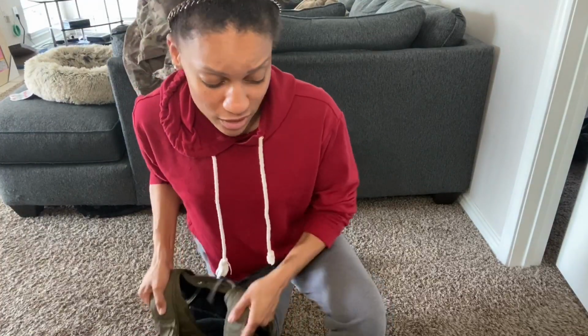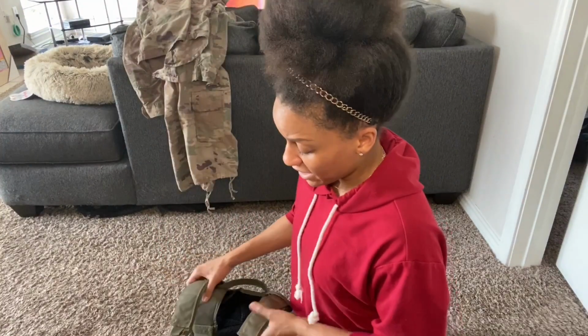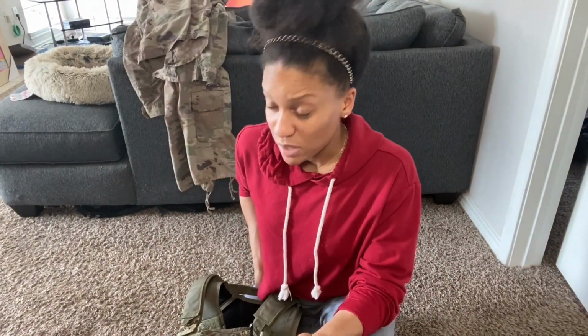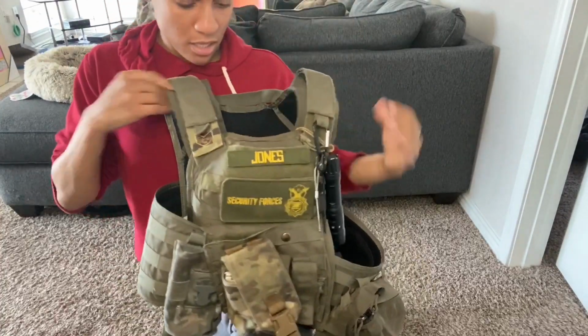Just a message to people, at my base it is required to have your plates on you or within reach. I know some people who carry their plates in their backpack or in their vest. I prefer to keep it in my vest. I don't want to be carrying it around in my backpack. That's just too heavy. So I prefer to wear it most of the time. But it just makes you think twice about wearing your plates. Like, suck it up. This is heavy. Just put the plates on, because you never know what happens. Prime example, the Corpus Christi incident. So make sure you have your plates.